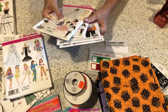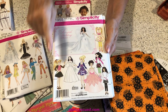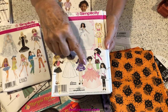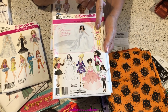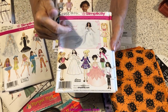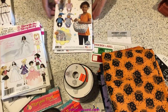And then, okay. I have this one and you look at it and think, well, that doesn't have very much. Actually, if you look, it does. It has this beautiful wedding dress with the train. It has the top and the skirts, several tops and skirts, and it has the pants. And it has a halter top. So you've got summer, fall, winter, pants, little fairy, and the wedding dress. So this is more versatile than you would think at first glance.